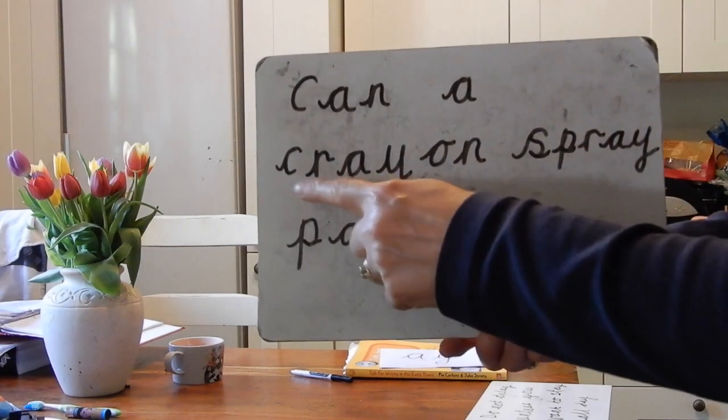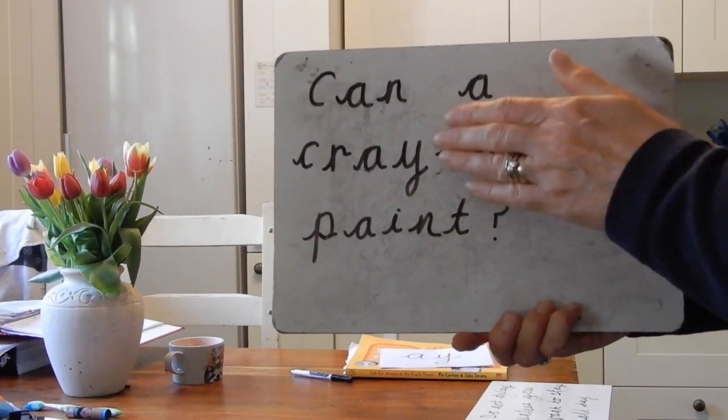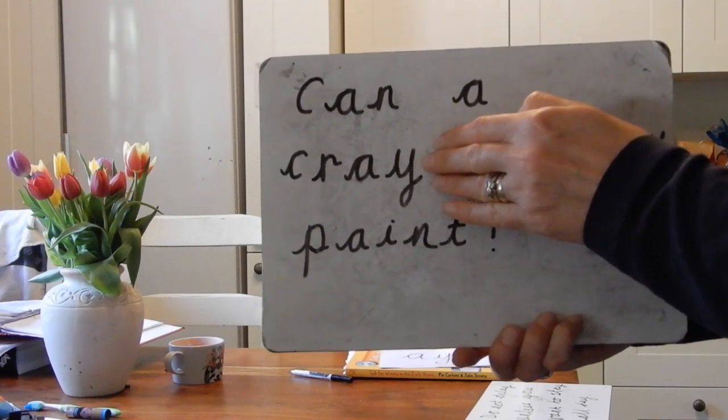Can a, two syllable word here. Might recognise it from Buried Treasure. It has our A sound at the end of the first syllable. So let's tackle the first syllable.